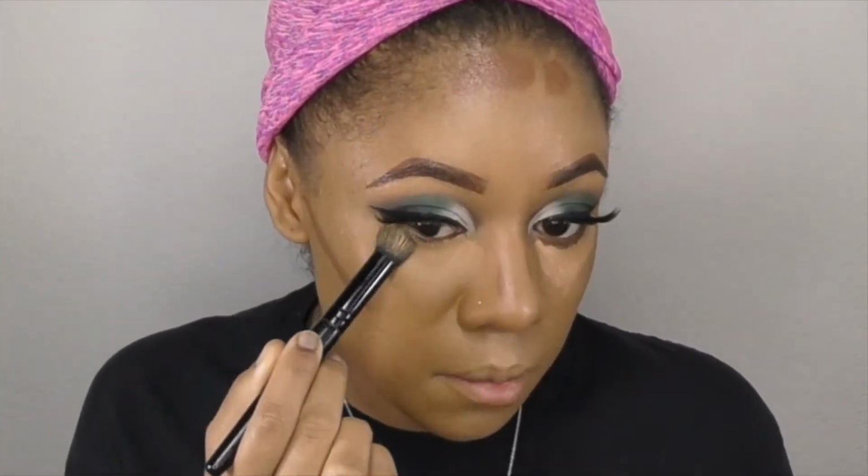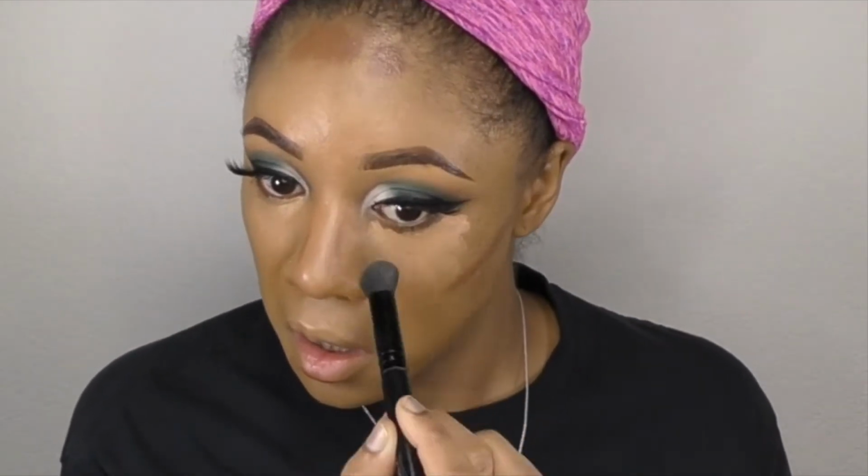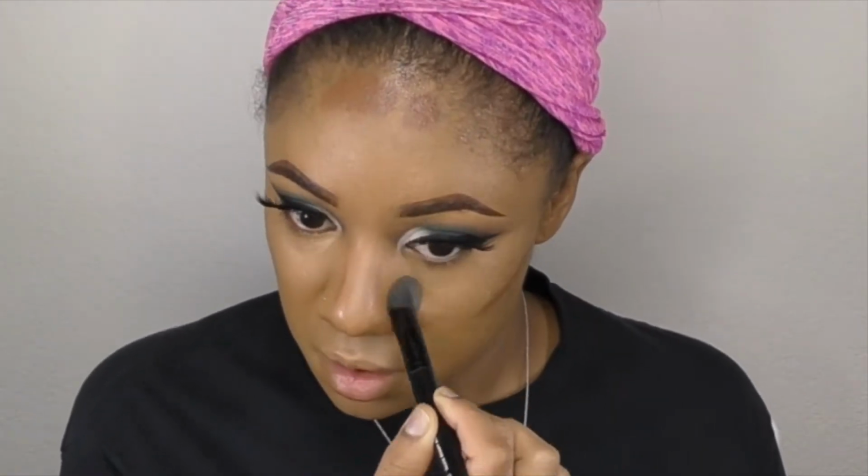And I'm just going to continue to blend everything out. It's so important to make sure that you have no harsh lines. You want all of your makeup to be pretty diffused and seamless, because you want it to look as natural as possible even though you have on makeup.